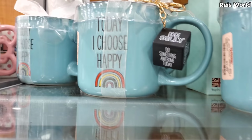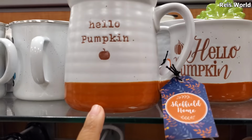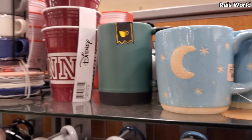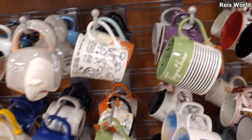Today I choose Happy, has little dice like Be Silly. These are $8. Hello Pumpkin. You have Squad Goals. What is this one, Monsters Inc? Oh no, just Disney, again. See, here's another Disney mug, which I know we find a lot in Home Goods. Never Give Up, okay. I don't see anything too new.